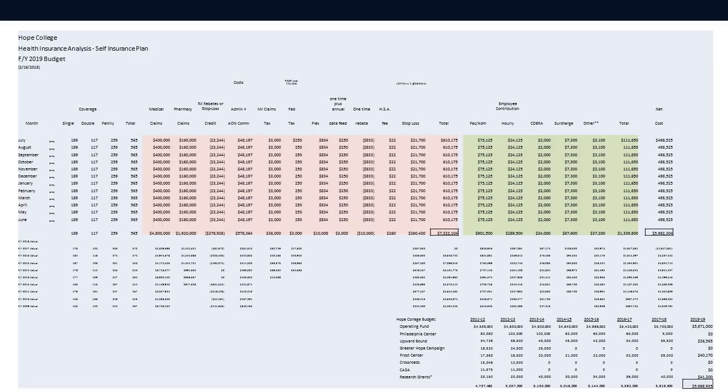Now you'll notice there's three boxes that are highlighted here. The first one being claims, the next one being the net cost, and finally the box at the bottom for 2018 and 19. Every year we take the amount from last year and we age it according to what the Board of Trustees has approved based on the tuition increase.